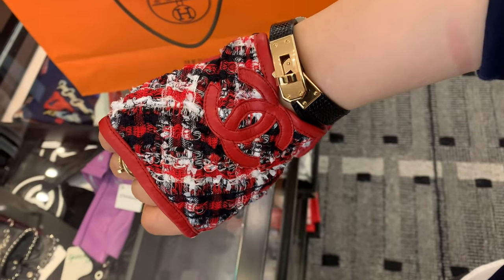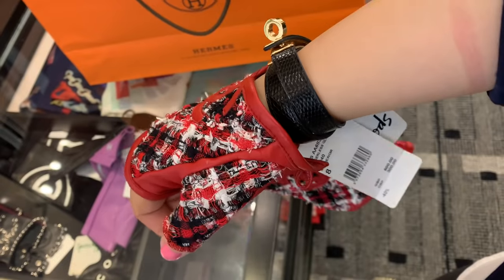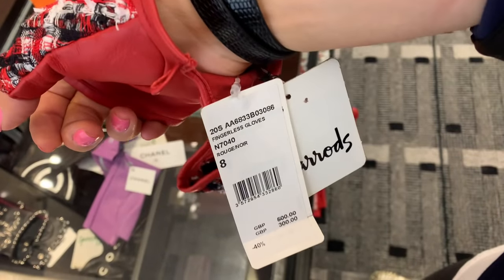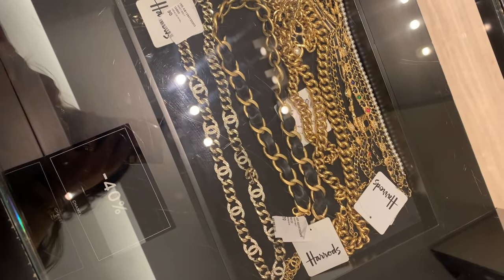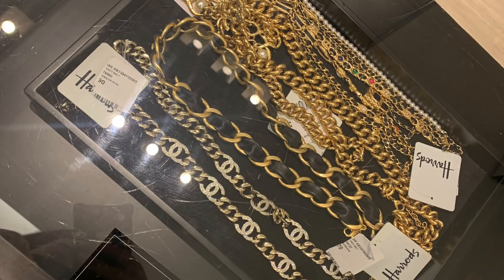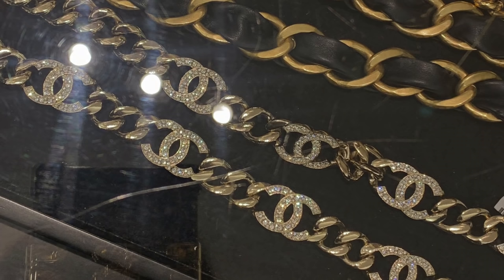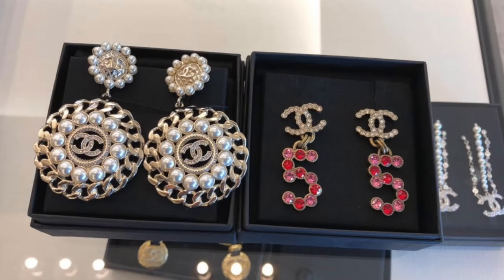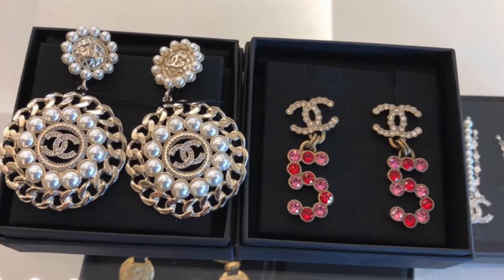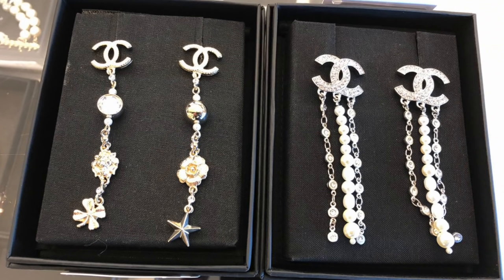More clips from Harrods. I wanted to show you some of the accessories that I saw on sale. They had these gloves and some belts, chain belts. However, they were still quite pricey even on sale, and I wanted to also show you some more of the earrings that caught my eye, the beautiful statement earrings, and we are going back to Selfridges now.